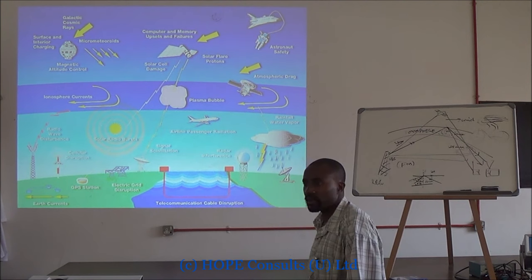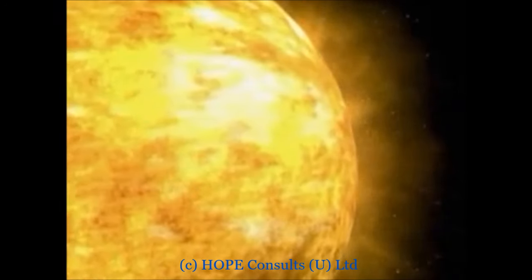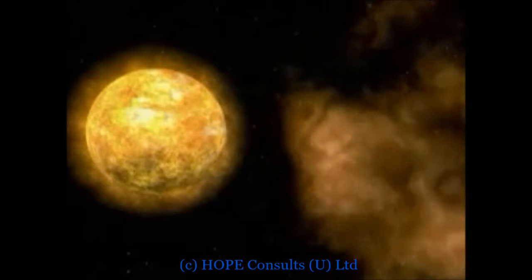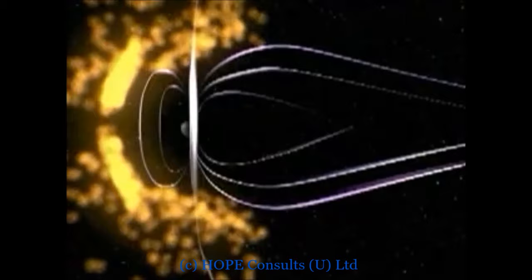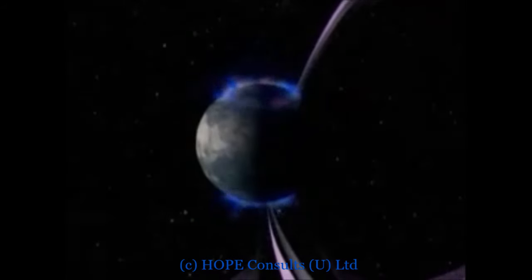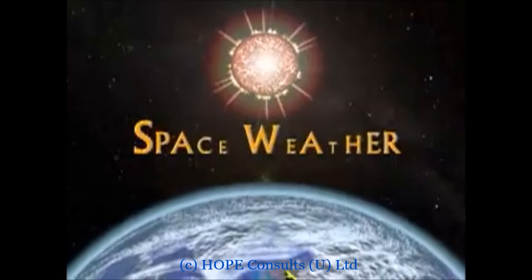These all can affect our technologies. 150 million kilometers away from Earth, an outburst occurs on the surface of the Sun. In just a few seconds, it sends out a seething cloud of charged particles and super hot gases. This massive space weather front travels on the solar wind, a stream of material that constantly blows away from the Sun. When the storm front arrives at Earth, it energizes electrons and ions in our upper atmosphere. Space weather.